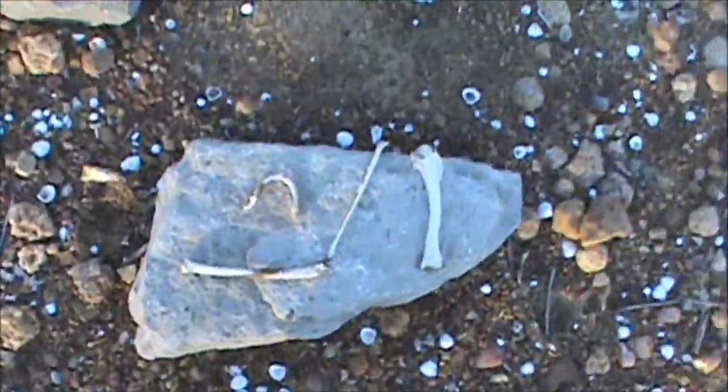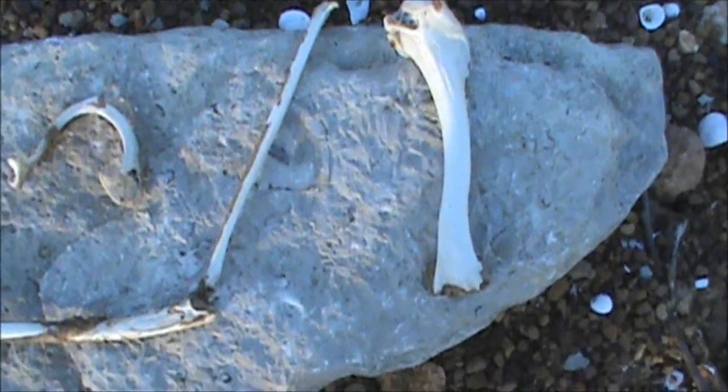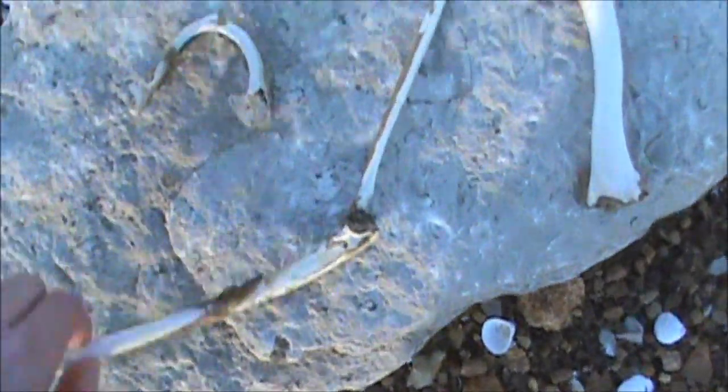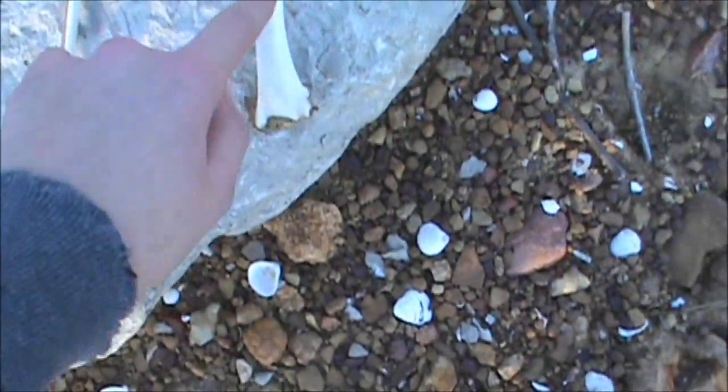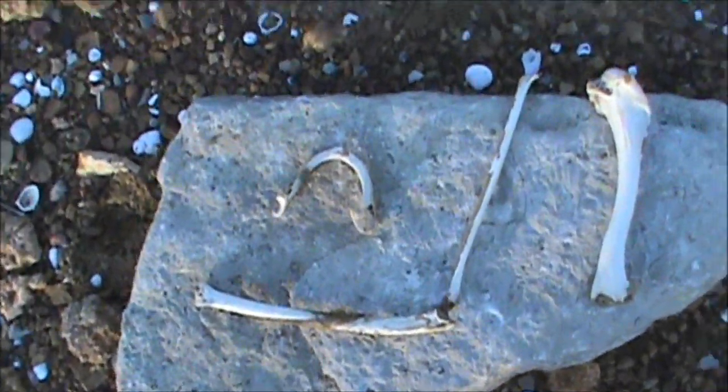Then my mom found these bones. Jawbone, looks like a leg bone, and like a femur. Thought this was really cool. And it's still attached, it's still functionable. It's really smooth. I'm sure I should wash my hands now. Last of the video.